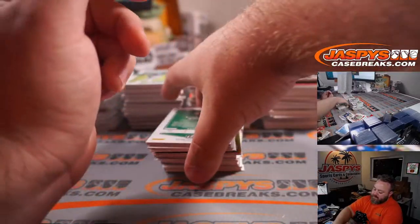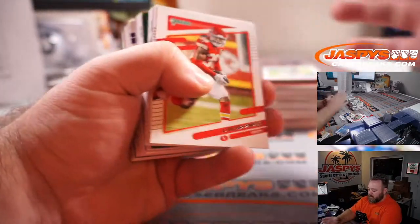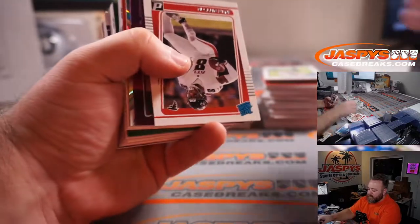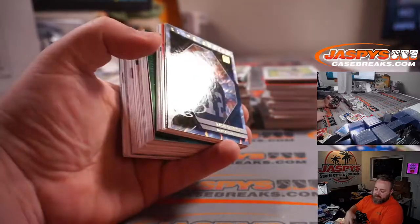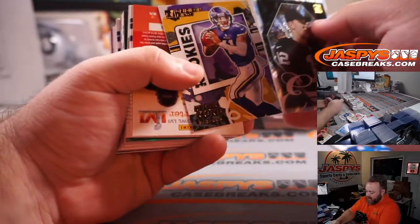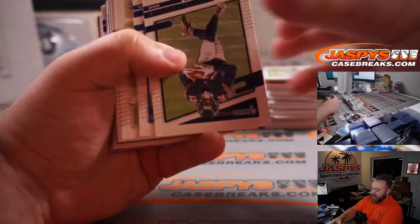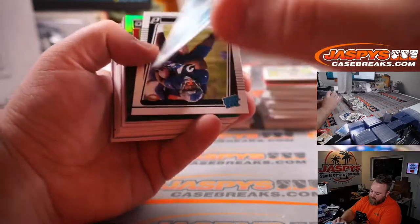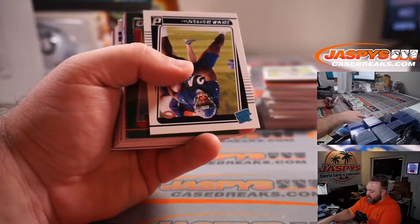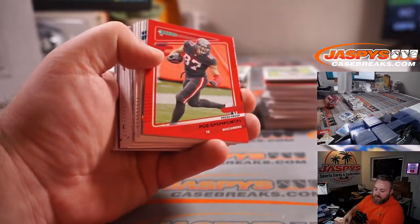Jonathan Taylor, no helmet for the Colts. Kyle Pitts, rated rookie for the Falcons, and Travis Melberg and Logan Thomas to 500 for Washington. Faith Benson. Kellen Mond, Gridiron Kings rookie for the Vikings. Sean Maddock. Aaron Donald, no helmet for the Rams. And Zaven Collins, optic rated rookie for the Cardinals. And Ryan Harold.